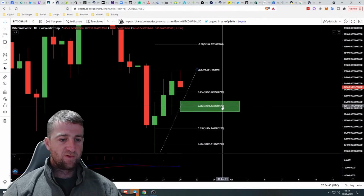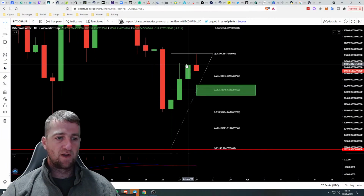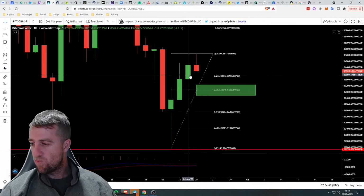Let's see if some orders get filled down at this range. But yeah, those 3 candles, 3 white soldiers, bullish.